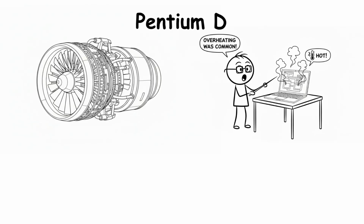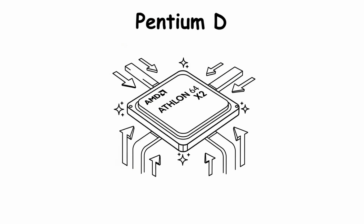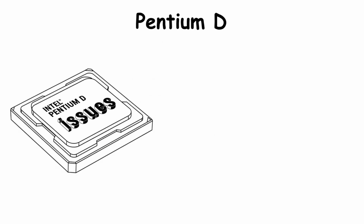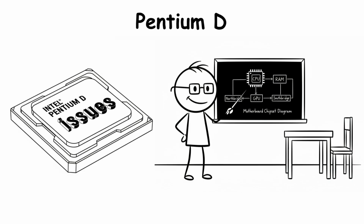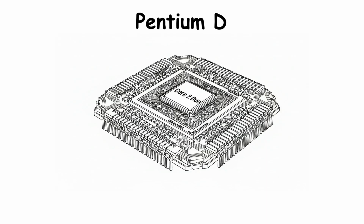Overheating was common, causing thermal throttling and occasional crashes. Enthusiasts quickly discovered that AMD's Athlon 64 X2 offered better performance per watt, leaving Intel's dual-core flagship looking bloated and outdated. Despite these issues, Pentium D taught Intel valuable lessons about architecture evolution. Future dual-core designs focused on efficiency and performance balance, leading to the Core 2 Duo and beyond.